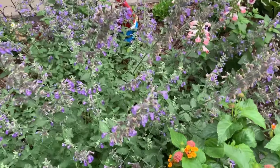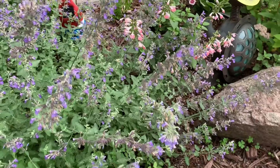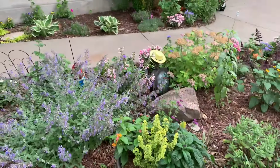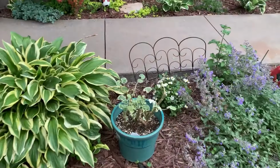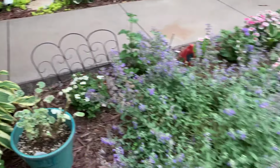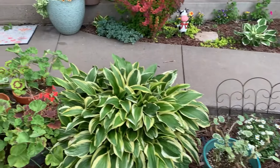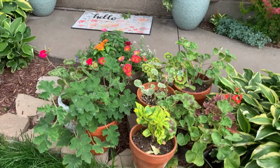You know what? I'm gonna move it more over here, because this covers the eagle. Shade more, right? There you go. This is a geranium. Oh, sorry. This is the Cadman Walker's Love. Yellow rim hosta. These are my geraniums, different varieties.